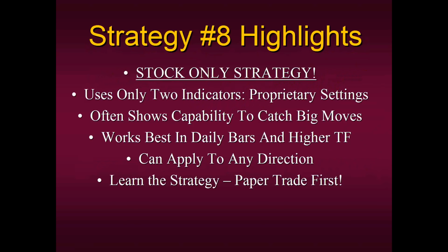Now, as with all of our methods, you hear me say this all the time, we don't advise our students to simply jump in. You have to paper trade. It's extremely strongly required that you paper trade first, because it's not that we're trying to cover ourselves. It's mainly that we're trying to have you become a part of the process. And just like anything, any sport, any career, any hobby, you have to practice first. You cannot just jump in.